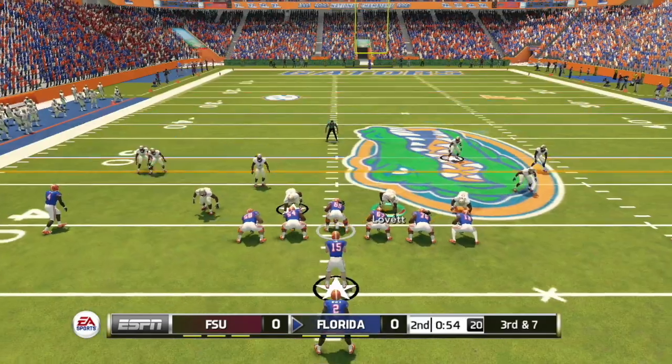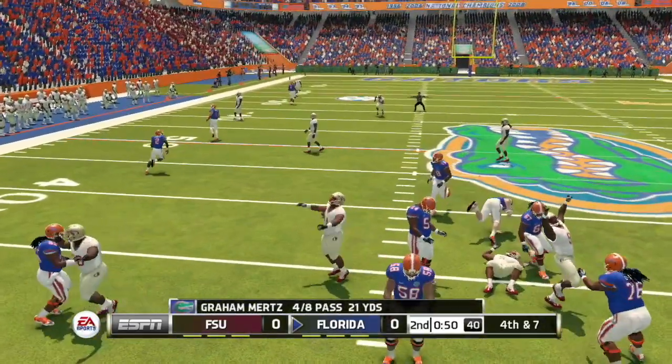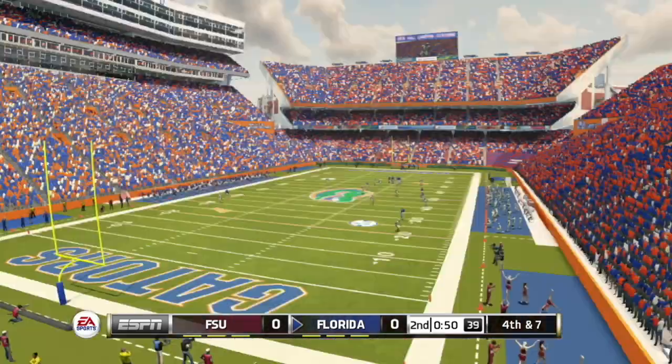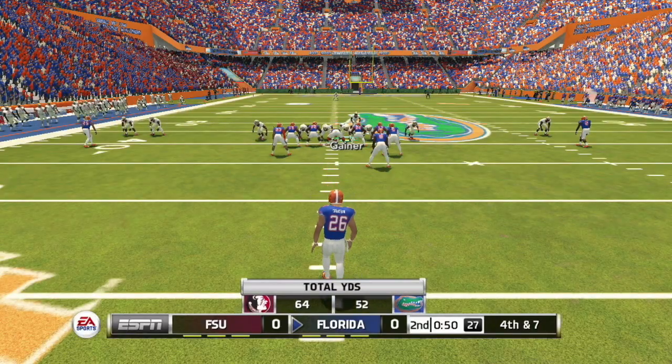It is now 3rd and 7 for Graham Mertz in Florida, and he sits in the pocket and tries to shovel it, but it falls incomplete. And this will bring up a 4th and 7, and Florida State will get the ball with 50 seconds remaining here in the first half.